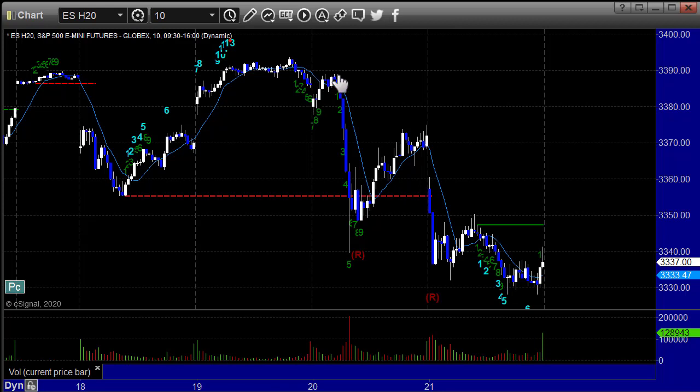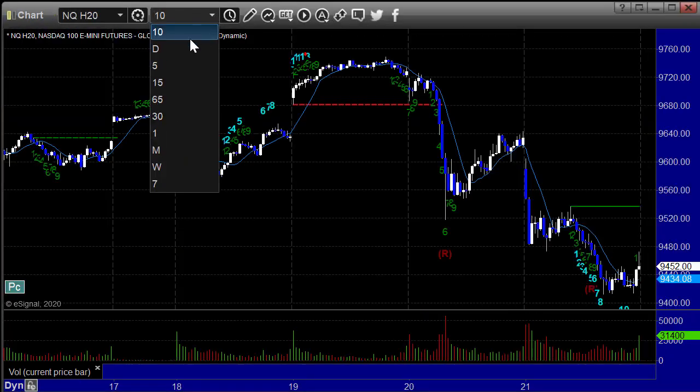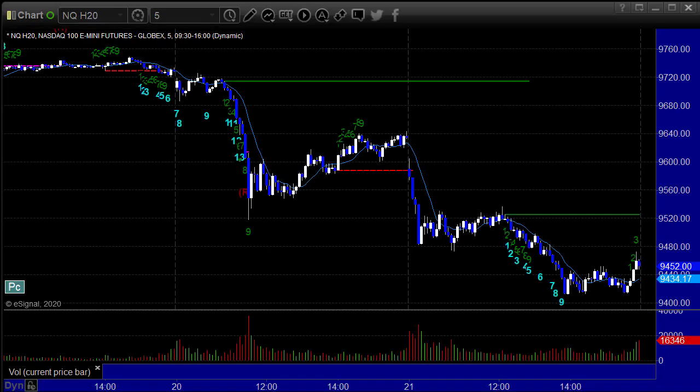Thursday, gapped down, filled the gap, and rolled hard. Now all the gaps for the week are filled. Bounced back a bit and closed about mid-range for the day on Thursday, and then Friday gapped down and just pushed lower. NASDAQ side looks fairly similar to all that.